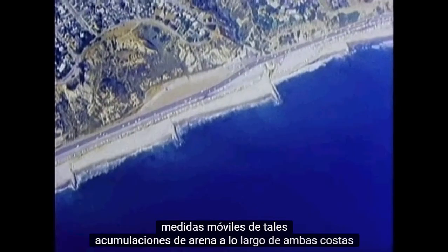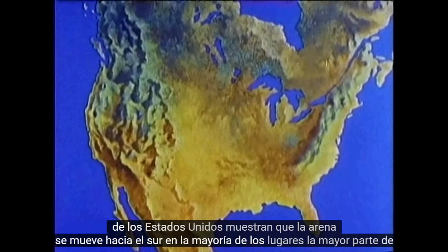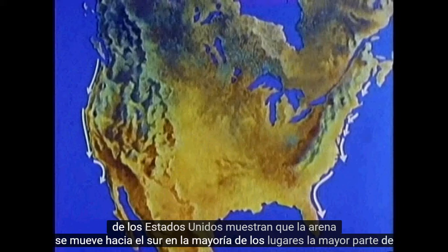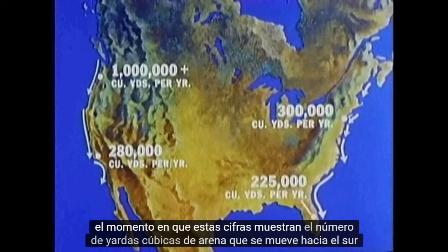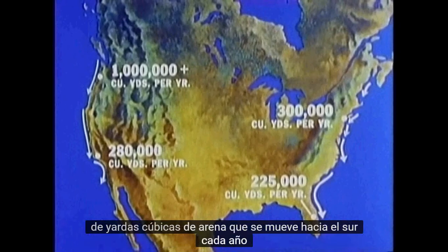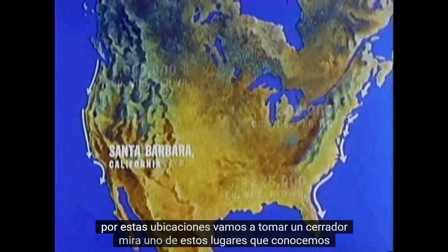Measurements of such accumulations of sand along both coasts of the United States show that the sand moves southward in most places most of the time. These figures show the number of cubic yards of sand that move south each year by these locations. Let's take a closer look at one of these places.